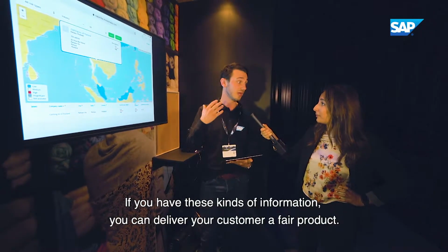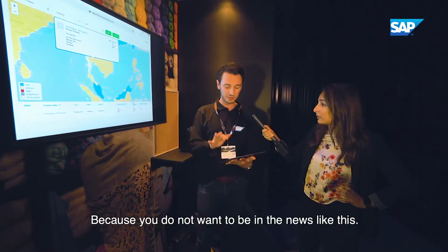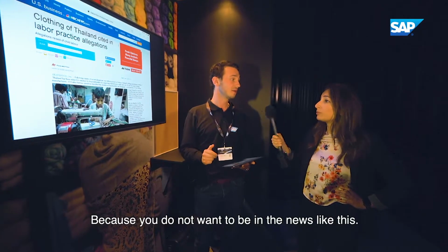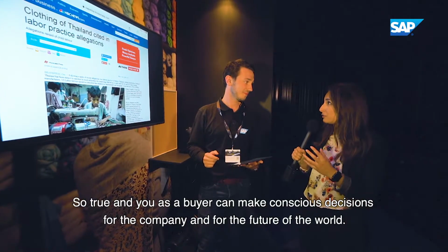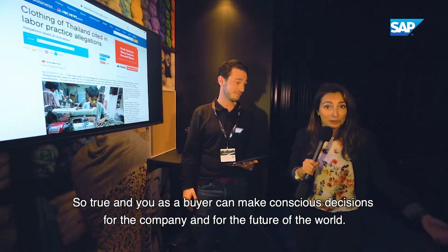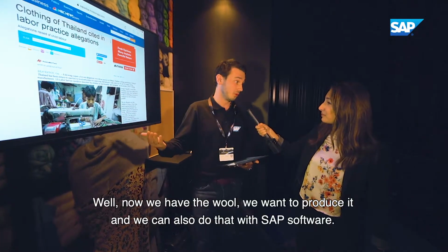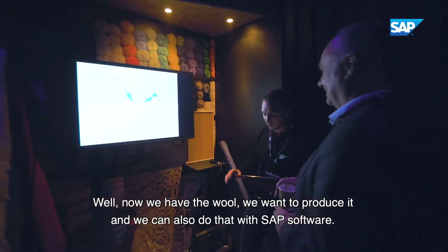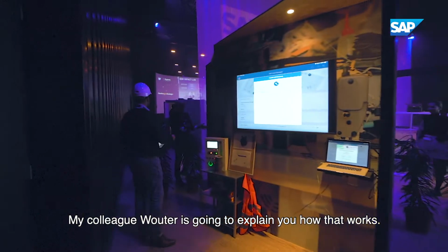So if you have this kind of information, you can deliver your customer a fair product, because you don't want to be in the news like this. No. So true. And as a buyer, you can really make a conscious decision for the company and for the future of the world. So what's next? Well, next is in fact that now we have the wool and we want to produce it. We can do that also with SAP software, and my colleague Wouter is going to explain how that works.